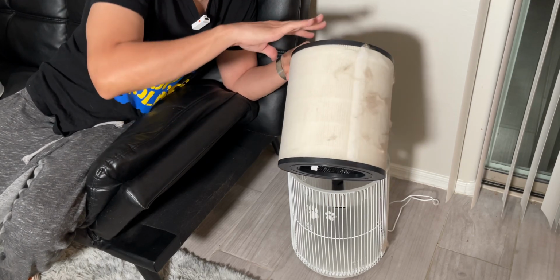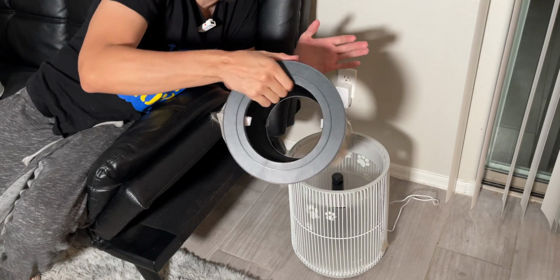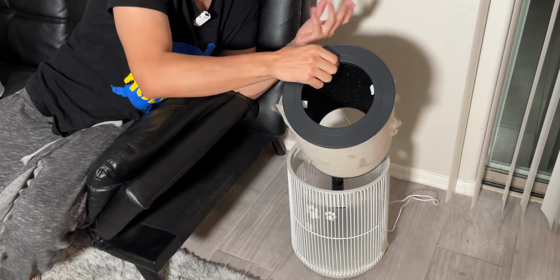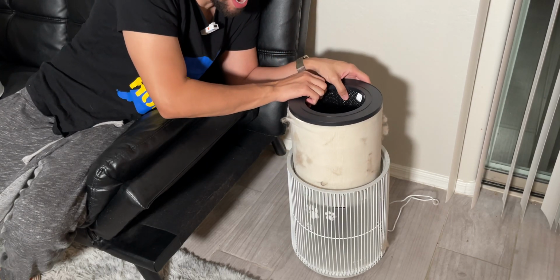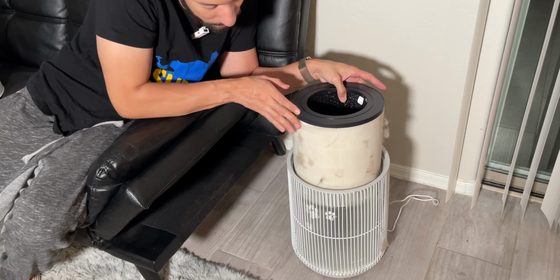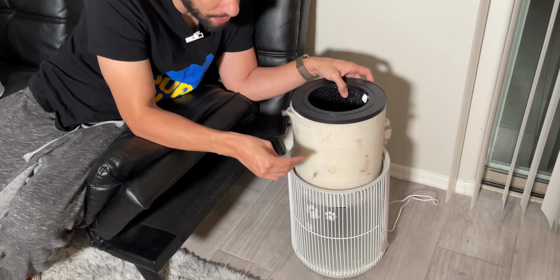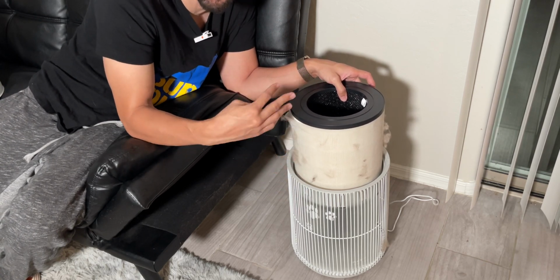But then remember, other than trapping and locking pet hair and dander, this also does trap and lock odors, dust, all that stuff. So that's great as well, because we do have the extra filter inside right underneath, right there. Very, very nice. So basically we're trapping and locking the big stuff right here on the pre-filter, and then the little particles, once it goes through there, inside on the HEPA filter.